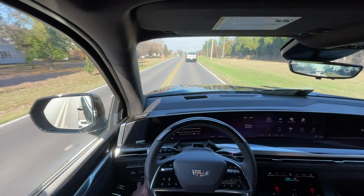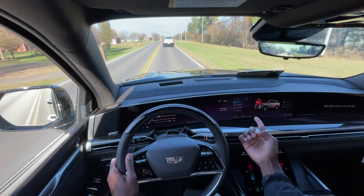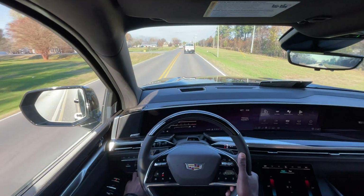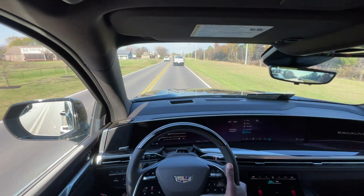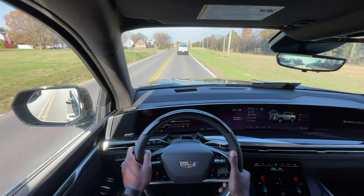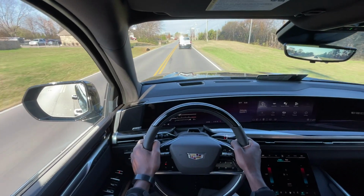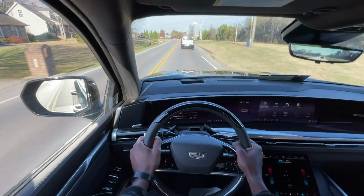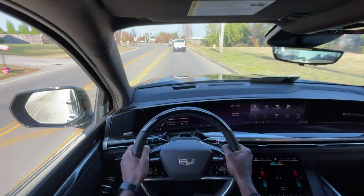I'll show you those. So you hit that sport, tour, off-road, tow haul, then you can make up your own mode if you want. Sport mode, of course, will let loose there. And it just revs a little higher as you're going down the road. But probably won't need that most of the time, because it still gets up pretty good in tour mode.